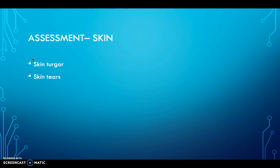Nurses should always assess for skin tears on older patients. Skin tears occur as a result of frail and thin skin and can happen very easily. The skin should be assessed for abnormal lesions because the likelihood of skin cancer increases with age as a result of increased sun exposure.